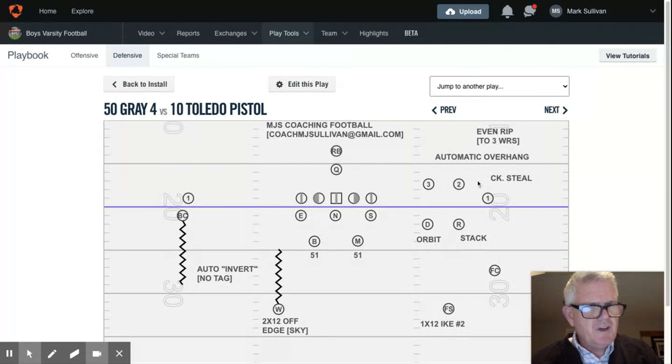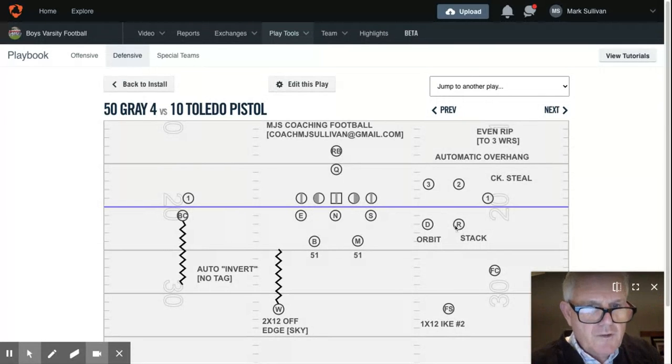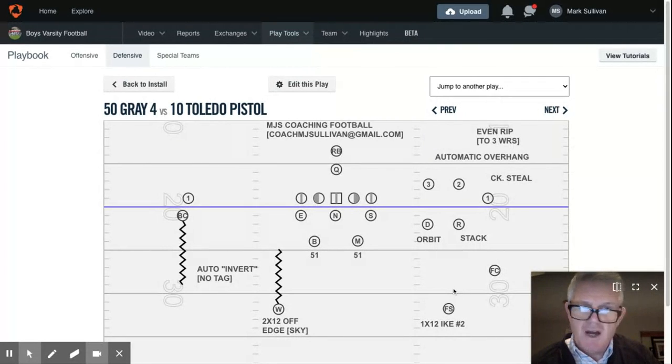So in this particular case, what's meant by automatic overhang? If it's even Rip Toledo, the dime comes over to the right and gets over 3 in the back, so they just bump. If it were even Liz, the dime would be over 2, and the rover, since he's coming over, is on top of 3. 1, 2, 3, 4, 4 over 3. Remember, we are plus-1 defense. That's one more defender than they can block, and that's one more pass defender. We always have one more than they do. Same over here. And this is the automatic.